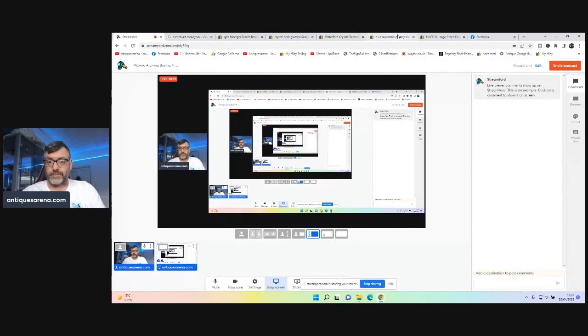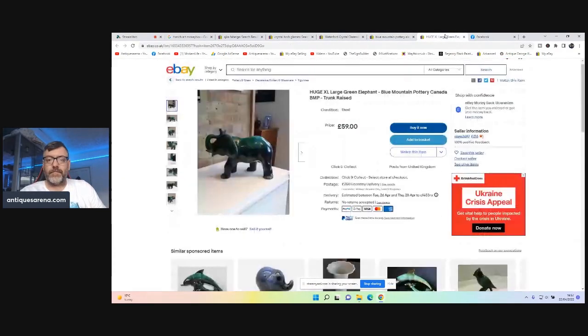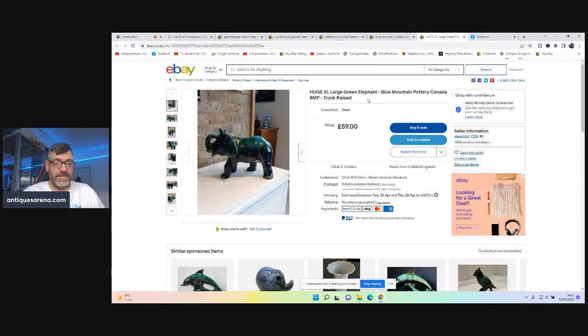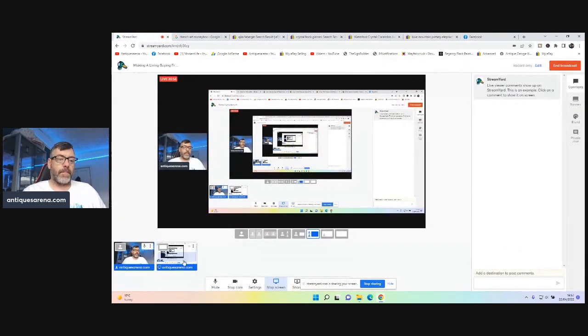I looked on eBay. This is the only one on eBay, and it's up for £59. There's none sold, and it's classed as the extra large or the huge green elephant Blue Mountain pottery with a raised trunk. That's the only one on there, and none been sold. So I can't give you a sold price on this one, but they're asking 59, so it makes my 25 look reasonable. I'll probably go in at 48, £50, something like that, double up, and it'll go. People love elephants, and it is big. It's a big elephant.